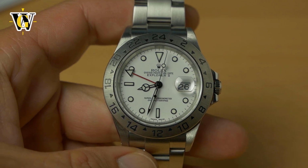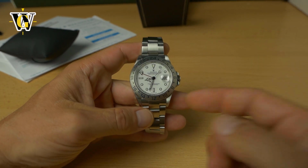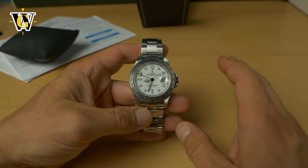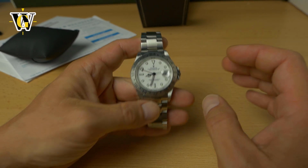I have a 6.5-inch wrist. I tried it on. It's a behemoth. This one wears slightly different. The 5-digit Rolexes, Explorer, Submariner, anything, they're just amazing. They're like the perfect size for me.